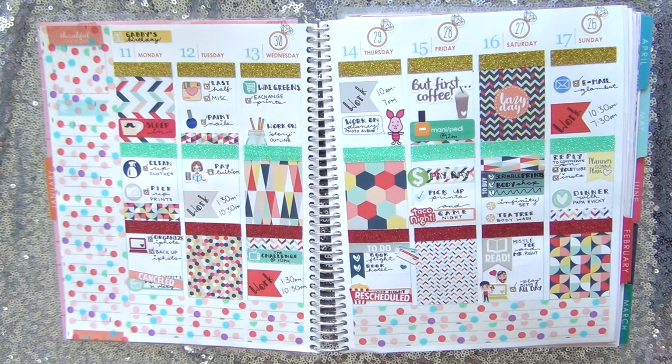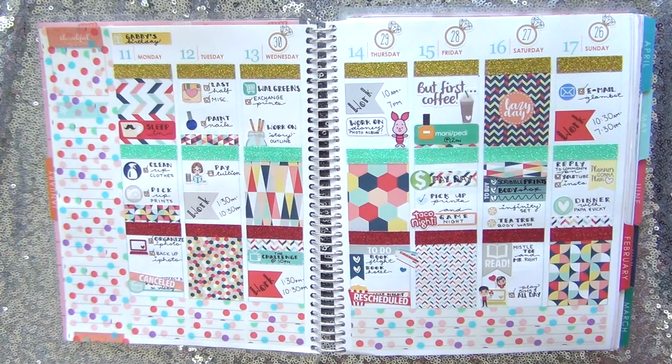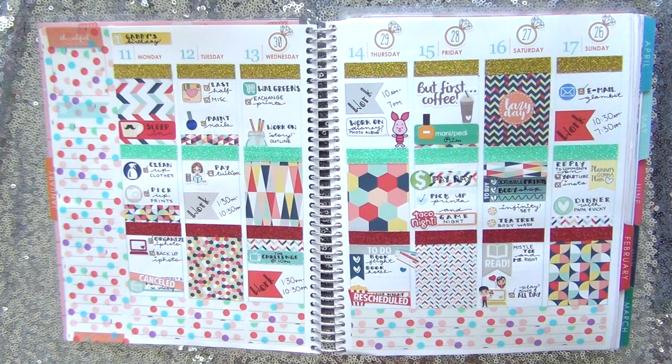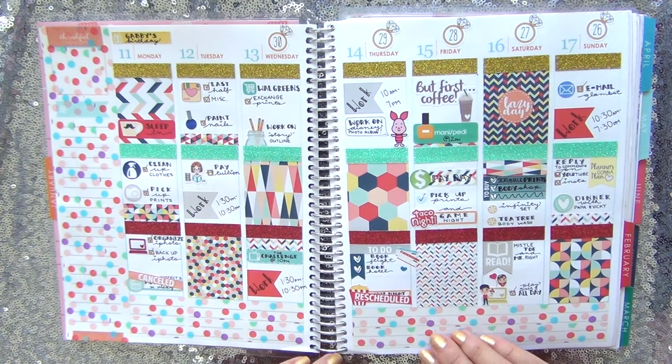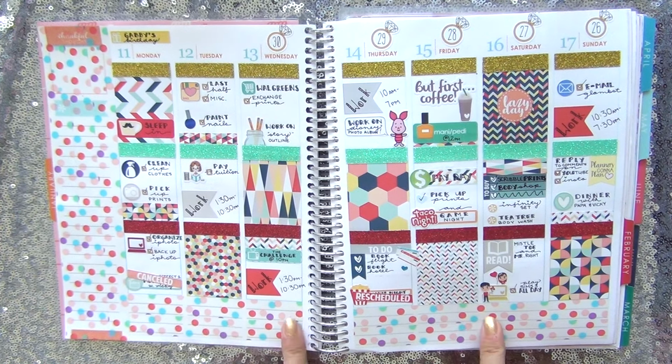So for this week, I remember I really wanted to use up some of my older Scribble Prints Co kits, and this is multicolor, geometric. That's not the name of it. I'm just trying to go with what I had here. So this is before I was really using kits. So you see the same matching sidebar washi, and the bottom washi.